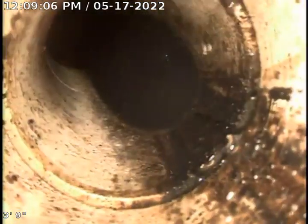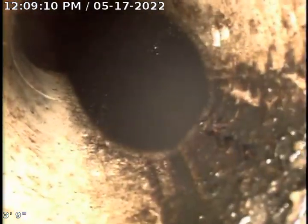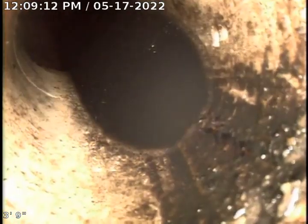Okay, here is where the PVC meets the cast iron in the ground. You can see they made a connection in the ground with a Fernco. You can see it starts to hold water here. And it's holding water the whole way.